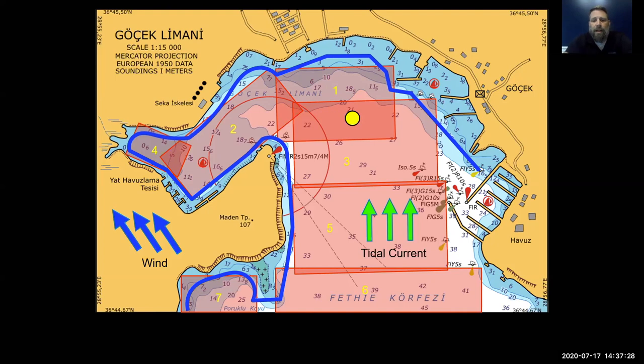So with your search area, again, you're going to start off with your target. You're going to calculate the wind movement, how you think that object moves through the water, and then where you expect it to be. You're going to prioritize those different areas. Then you're going to set up your search grids. Once you've set up your search grids, you're going to decide what type of search pattern will benefit each area the best.